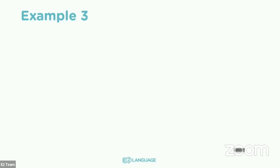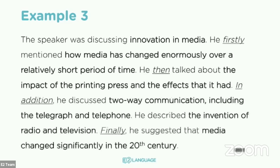This is the 10 out of 10 one. The speaker was discussing innovation in media. He firstly mentioned how media has changed enormously over a relatively short period of time. He then talked about the impact of the printing press and the effects that it had. In addition, he discussed two-way communication, including the telegraph and telephone. He described the invention of radio and television.